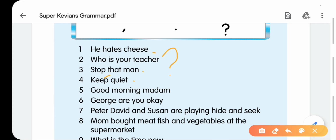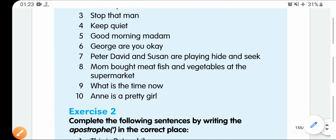Good morning, madam. Good morning. After good morning, we will put a comma here, and after madam, we will put a full stop here. George, are you okay? After George, we will put a comma here. Are you okay? We will put a question mark here. Peter, David, and Susan. In between Peter and David, we will put a comma here, and Susan are playing hide and seek. After that we'll put a period or full stop. Mom bought meat, fish, and vegetables. In between meat and fish, we will put a comma, and at the end we will put a full stop. So in this way you can continue this exercise, and there is one more exercise for you.